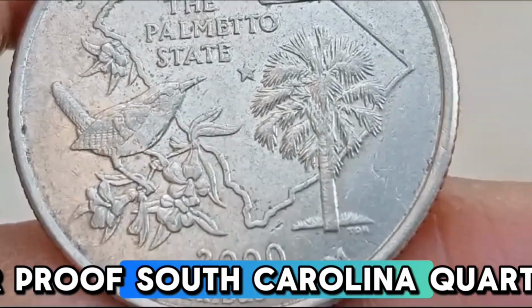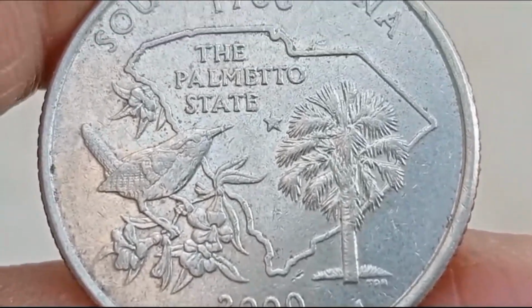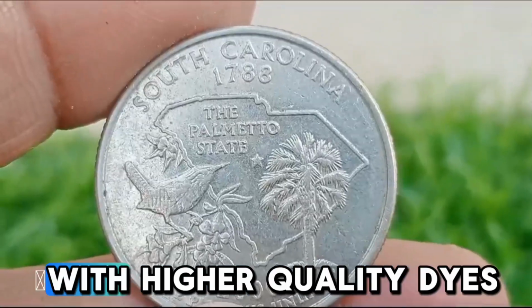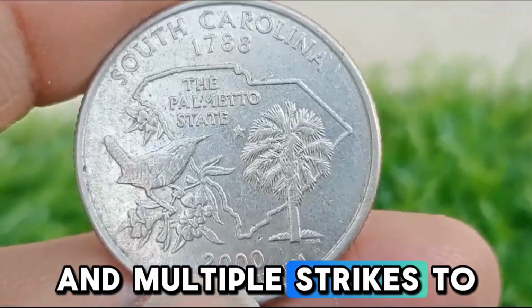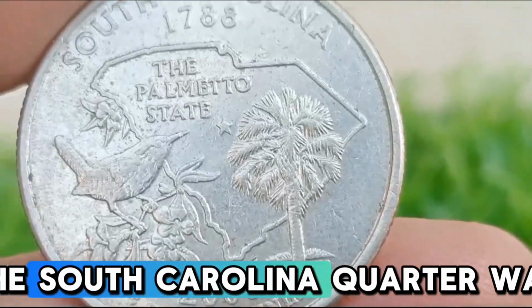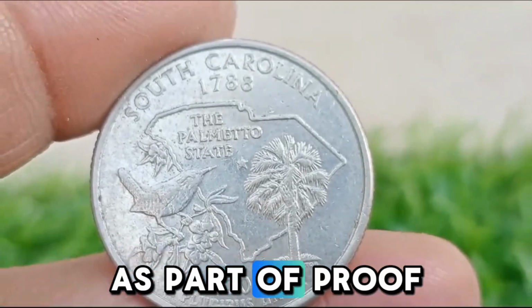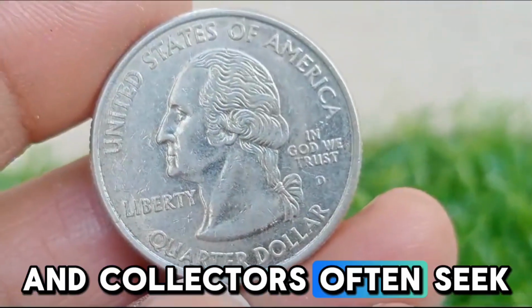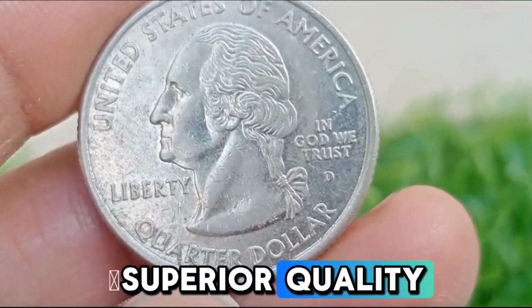4. Proof South Carolina quarters. Proof coins are specially minted coins intended for collectors, and they are struck with higher quality dies and multiple strikes to ensure a sharp, detailed finish. The South Carolina quarter was issued in proof form as part of proof sets. These coins have a mirrored finish, and collectors often seek them out because of their superior quality compared to the regular business strike quarters.